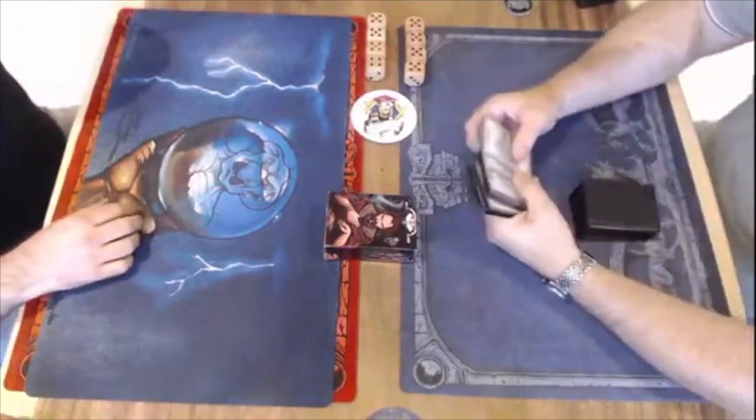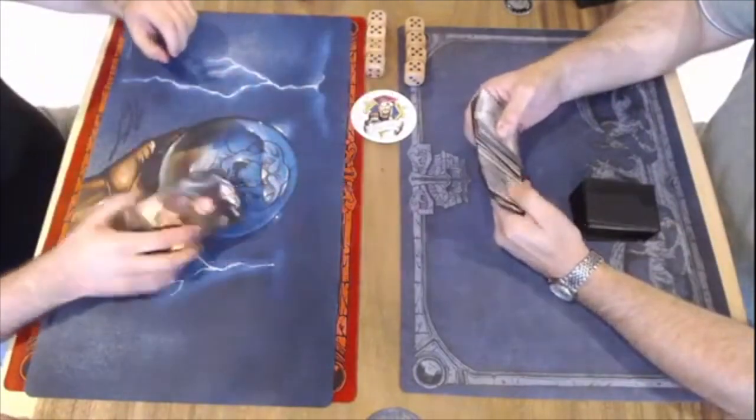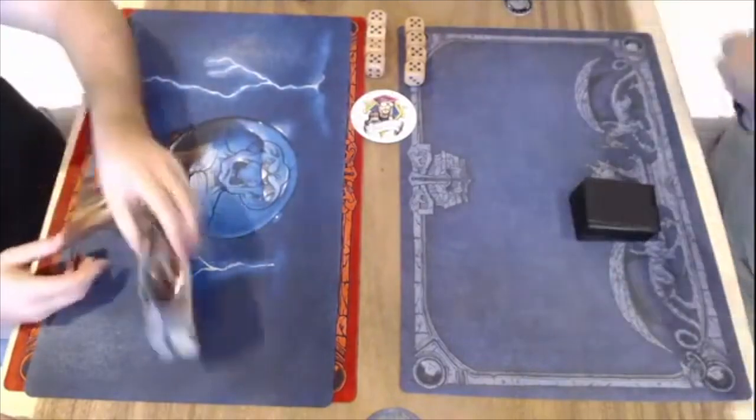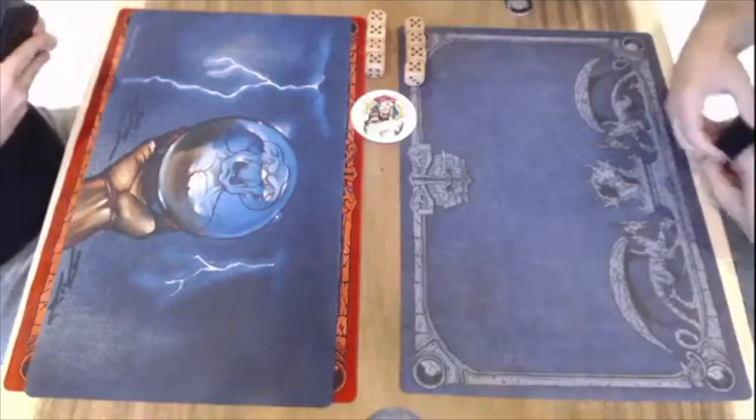And in the finals, we see Jorgo. He's the player from Belgium sitting on the left. He's playing with an Atog deck, and he's playing against Frenk, the player we also saw battle it out in the semifinals. He's playing with a Robots deck.